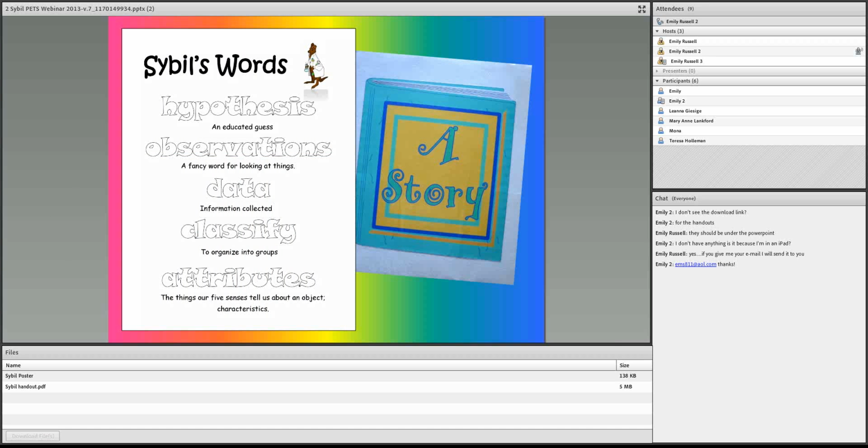What I thought, this was something that I hadn't seen before. This was something that I came across last year with a teacher. She actually went into the story about Sybil, and Sybil's story starts talking about what it means to be a scientist, what a scientist does, and there are words that are boldface in the story that are science words, like hypothesis, and as you can see here, observations, data, classify, attributes.